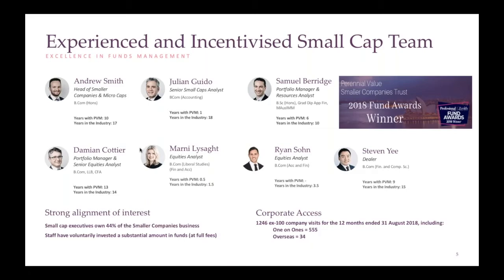But equally, if there's opportunities in other sectors, whether it's copper, iron ore, Sam's in a great position to be able to add value for us there. And a recent addition would be Ryan. He came across from another fund, joined us. And what I really liked about Ryan was his experience in the pre-IPO market, which we've talked about in terms of structuring those deals. And he covers a lot of ground in the technology space.